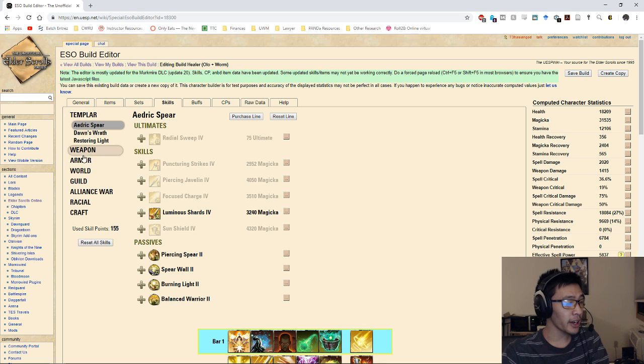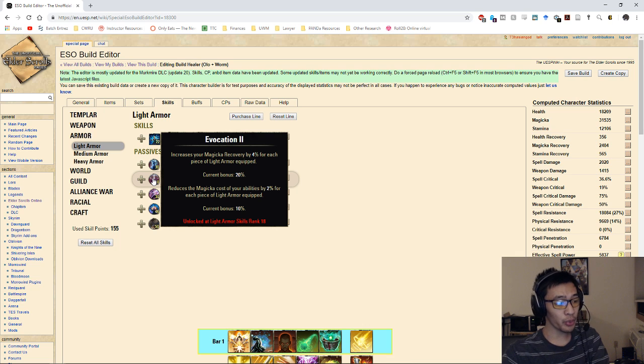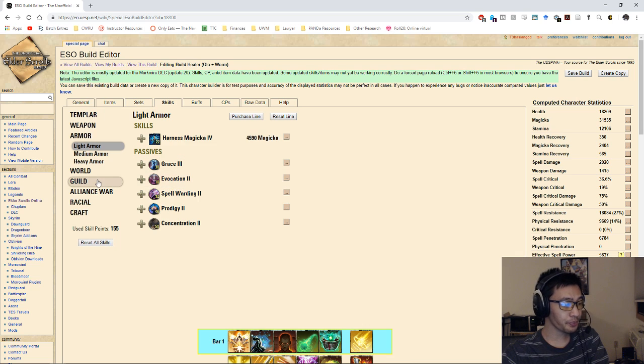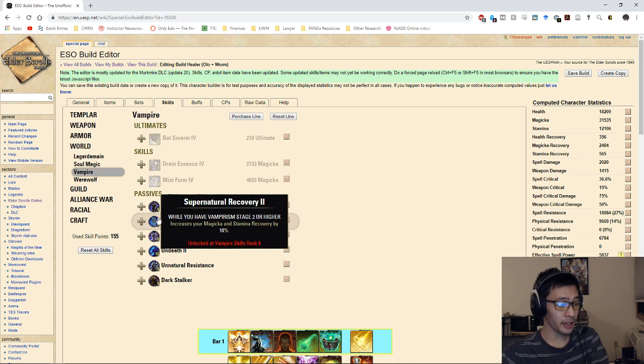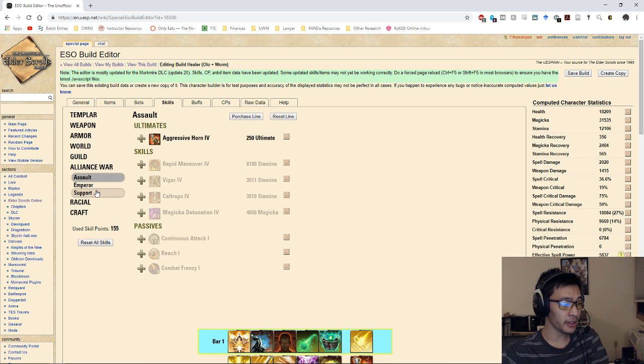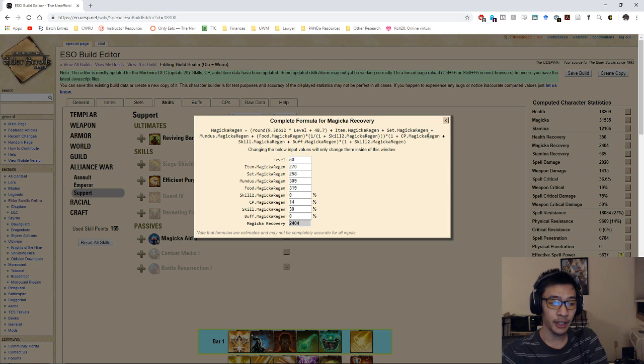Templars unfortunately do not have that. All classes have access to Evocation, which gives us 4% for every piece of light armor we have. If you're a vampire, then you have access to Supernatural Recovery, which gives us another 10%. And then everybody has access to Magicka Aid under the Support line, which increases by 10% for each support ability you have slotted. All of that is what's called the skill Magicka Regen. Then you have your buff Magicka Regen, which comes from Major and Minor Intellect.